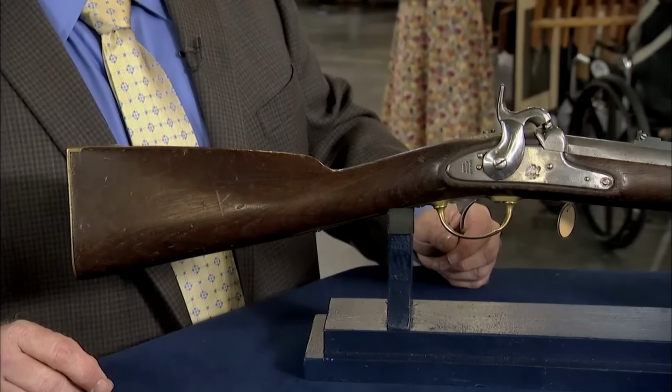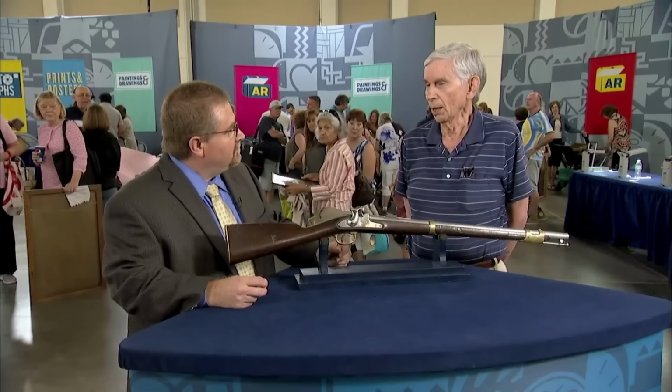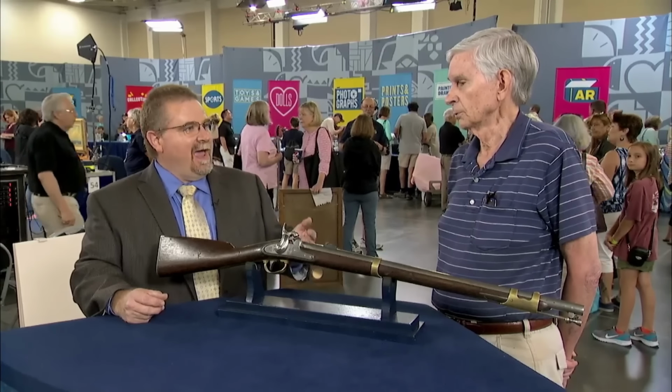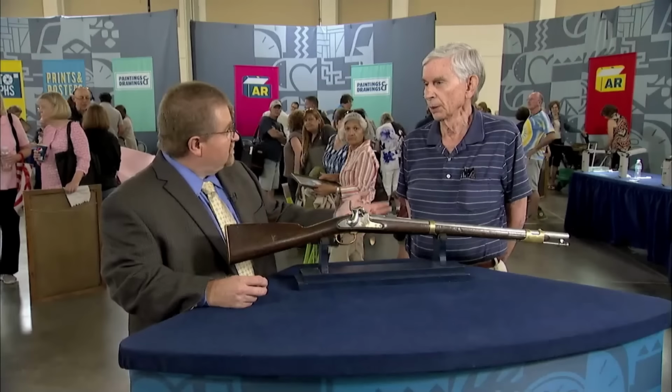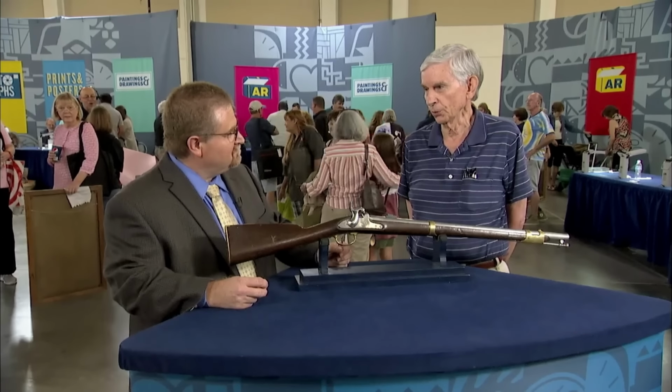A rare 1847 cavalry carbine, expertly preserved, uncovers a fascinating piece of military history. The guest bought a cavalry carbine, model 1847, which he purchased in the late 1960s or early 1970s. He recalled not paying a lot of money for it. What'd you pay for it? If I remember, I paid $225 for it.